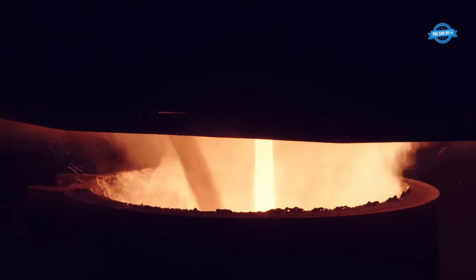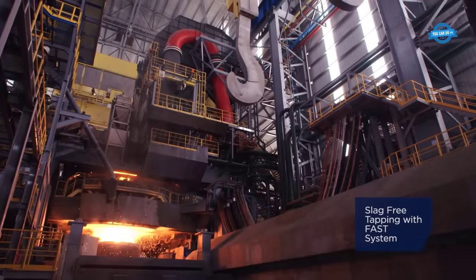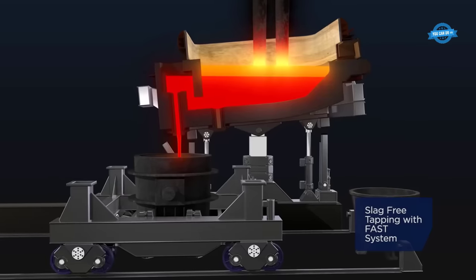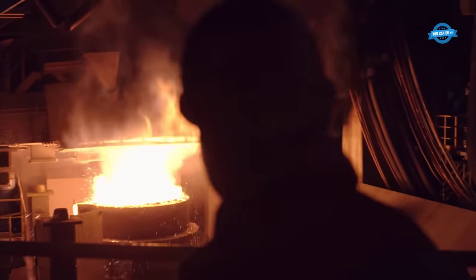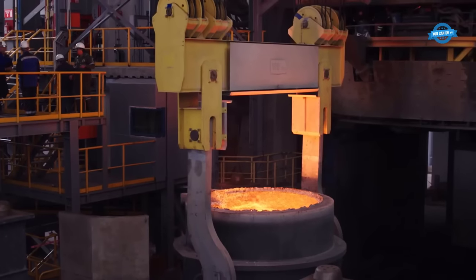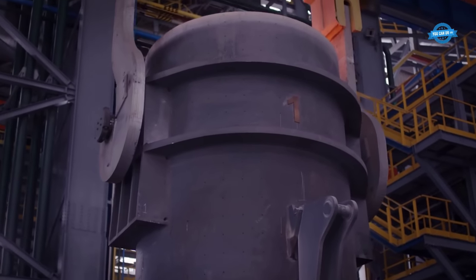Electric arc. Inside the furnace, an electric arc is generated to provide the intense heat required for melting the materials. This arc is created between the graphite electrodes and the charge materials. The energy input is carefully controlled to achieve the desired temperature for melting.